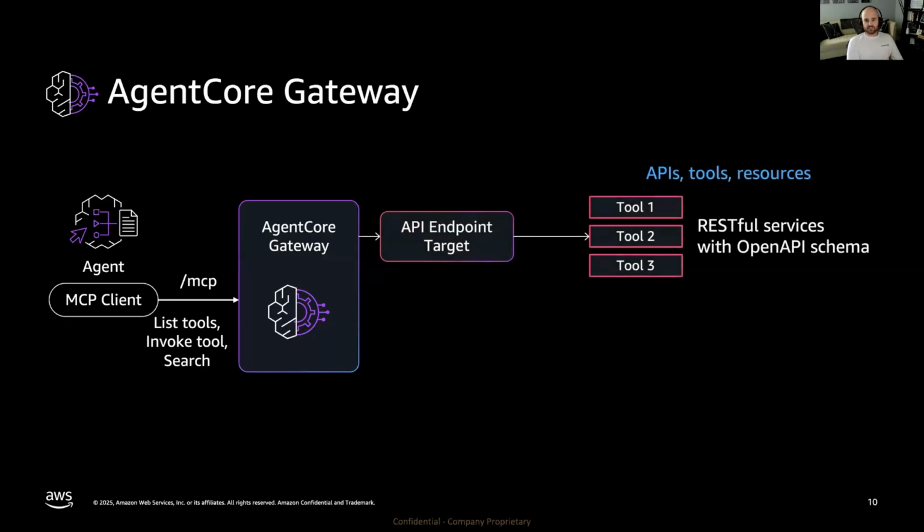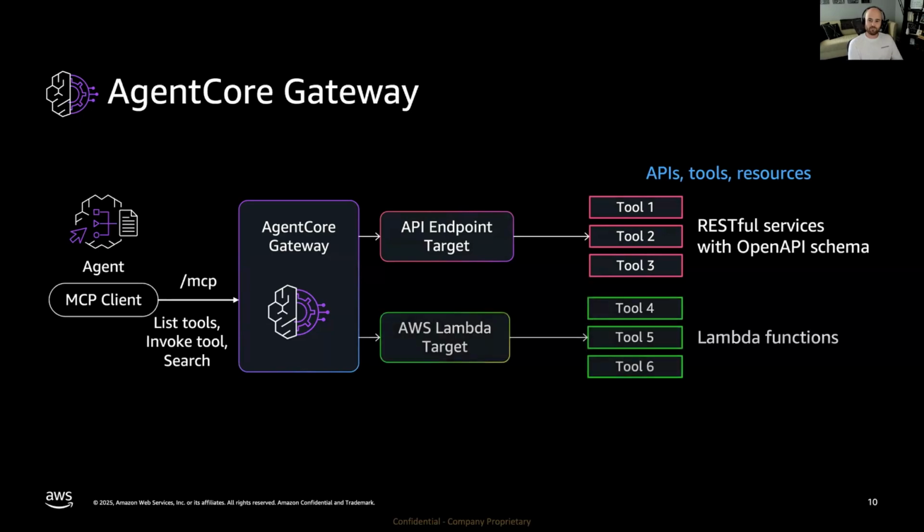So in this case, Agent Core Gateway is going to let you just use your existing REST APIs. So most service providers or systems that you build likely have REST API endpoints. We can import those OpenAPI schemas into Agent Core Gateway, and now we have MCP tools. You don't have to build your own MCP servers. You can start interacting with these REST API endpoints via MCP. For resources that maybe don't have a REST endpoint, maybe it's a database from a legacy system, you can use a Lambda target and also now have MCP invocation.